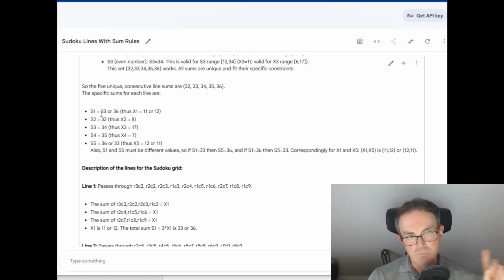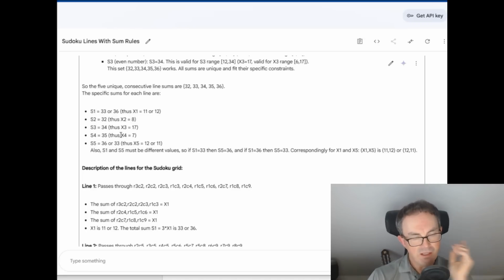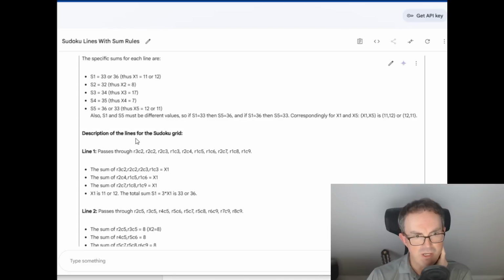So S1, which is line 1, is 33 or 36, and indeed I didn't know which it was until I did a lot of Sudoku. The same is true of S5. And then it's correctly assigned, and it's got the correct values of x for the second line, the third line, yeah, and line 4. This is absolutely brilliant.